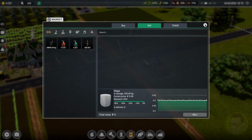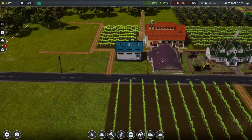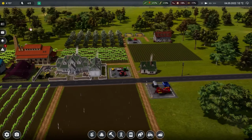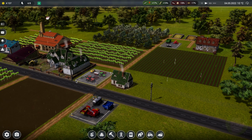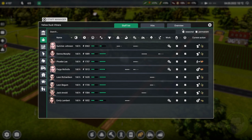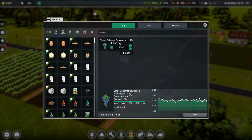It says we've only got. Yep. Okay, so we've got 200. So it's automatically selling as these mature now. So we should start seeing some income come in, which is going to be really good. And we probably really should sell it infinitely, shouldn't we? We don't want to sell off those.